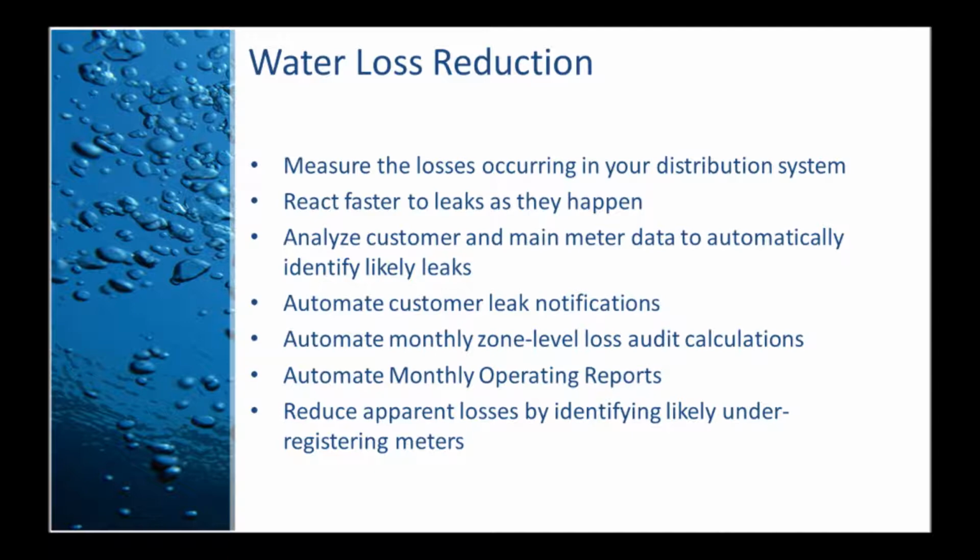We provide a number of system functions that help utility management detect and monitor losses and also react more quickly as the loss profile within the distribution network changes. These functions work by pulling together the data from your SCADA system and your customer metering system and your GIS, along with a variety of measurement devices that can be deployed throughout the network, including pressure sensing devices and acoustic listening leak detection devices.